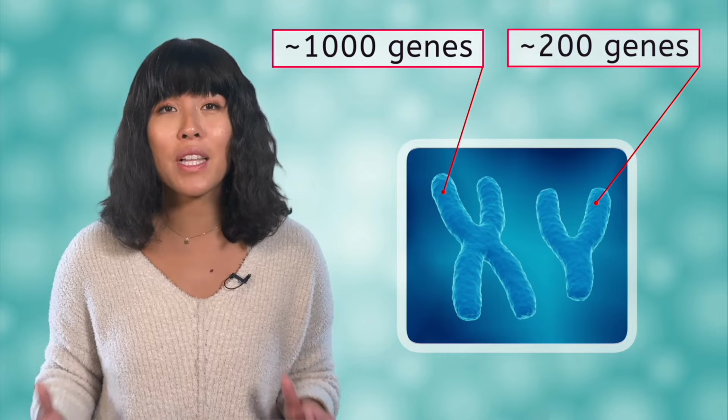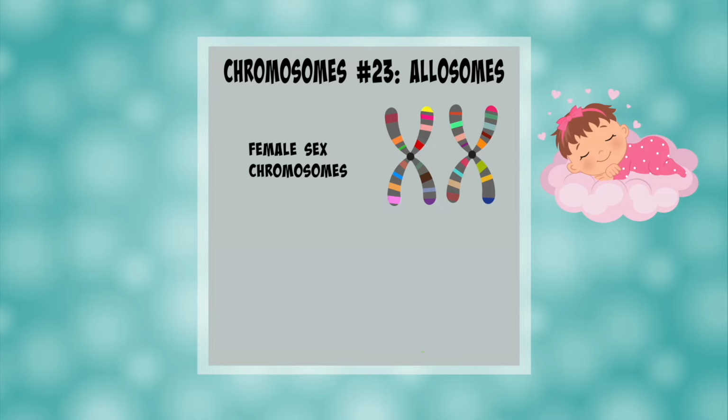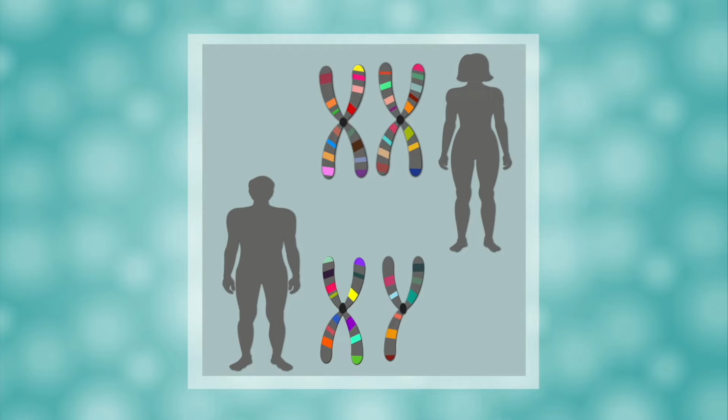This may give you a clue about how the combination of chromosomes will determine the biological sex of the baby. If the baby inherited an X chromosome from both its parents, it will be born a biological female. If it inherited an X from one parent but a Y from the other, it will be a biological male. So it turns out that everyone has at least one X chromosome, but biological males also have a Y chromosome.